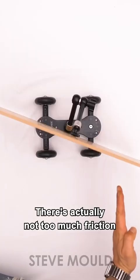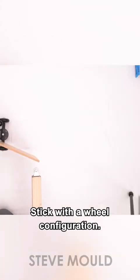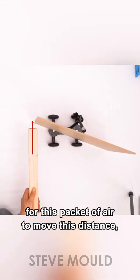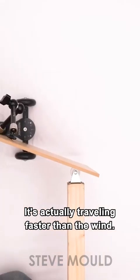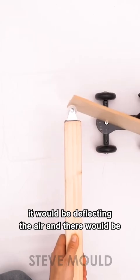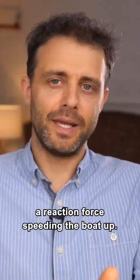There's actually now too much friction between my hands and the sail, so I'm going to switch to this stick with a wheel configuration. It's pretty high tech over here. So now, in the time it takes for this packet of air to move this distance, the sailboat has moved this distance. It's actually traveling faster than the wind. And remember, if the boat were going any slower than that, it would be deflecting the air and there would be a reaction force speeding the boat up.